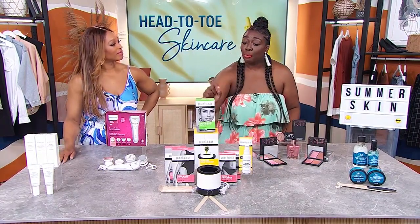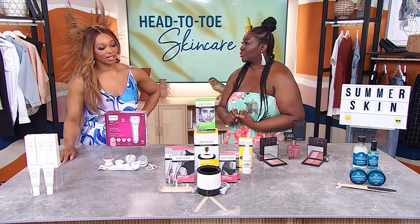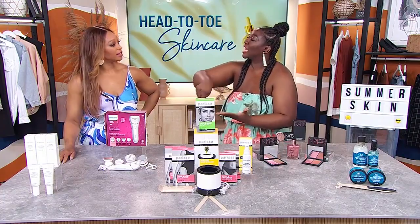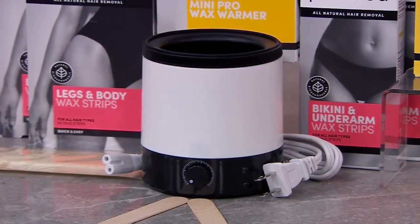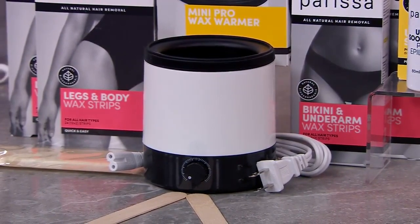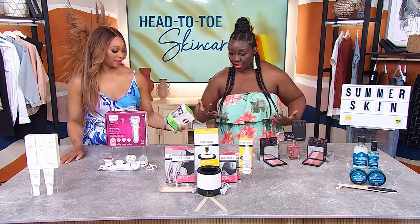And up front, we have the Mini Pro Wax Warmer, Tracy. Just plug it in, turn it on, you put the wax in. You want to get it to like a honey consistency. Then you got the little kind of like popsicle sticks. Just smear it onto the legs or wherever you're going to use it.